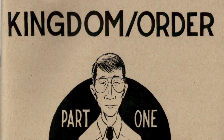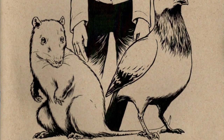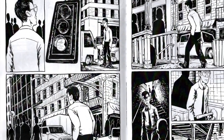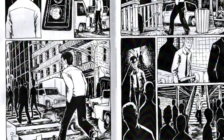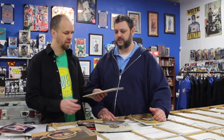It's called Kingdom Order, and it's a really unique little story, all done with no words. It's about a man in this surreal conversation with some of the animals. He encounters birds and squirrels and that type of stuff. It's an almost psychological, trippy, surreal little tale, but it's a cool, unique thing that I had never seen before.